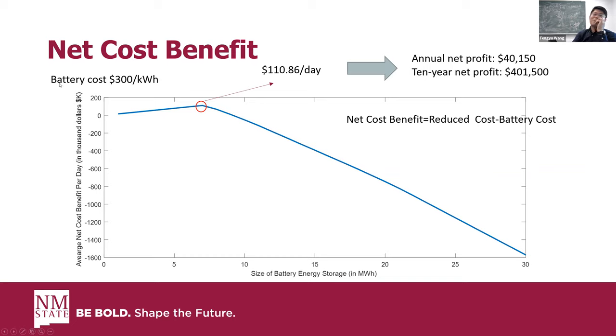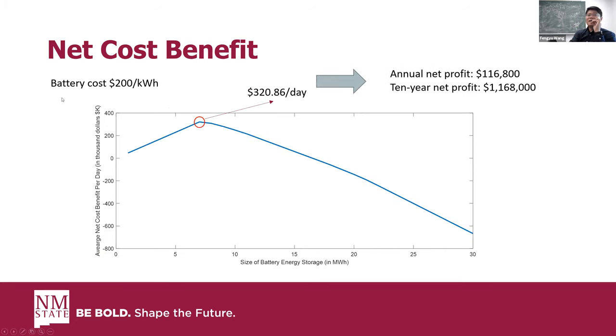So for this case, if the battery cost is $300 per kilowatt hour, the net benefit is about $100 per day, and so the annual net profit is $40,000, and the 10-year net profit is around $400,000. Okay. Another case is if the battery cost is $200 per kilowatt hour, and the maximum, so this will be your optimal battery size, okay?